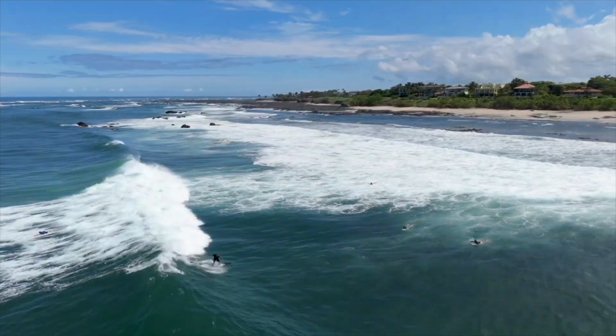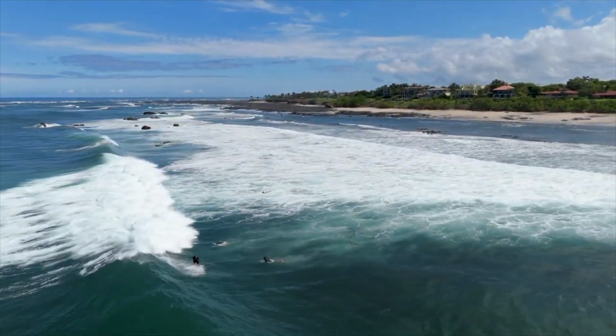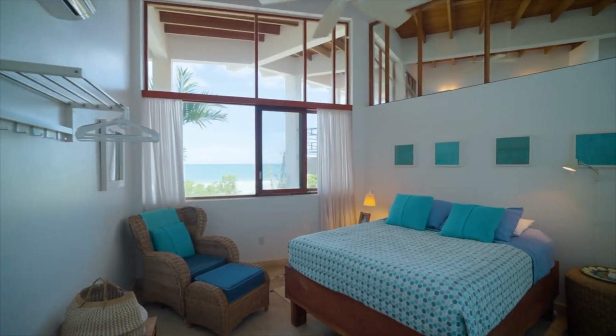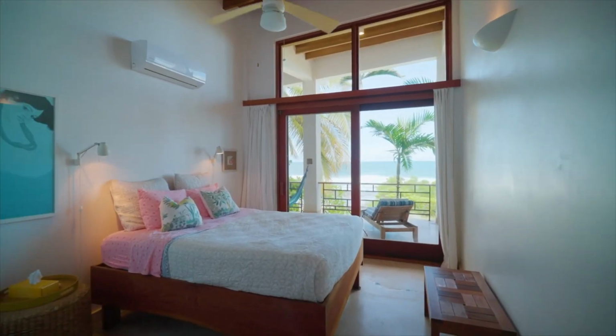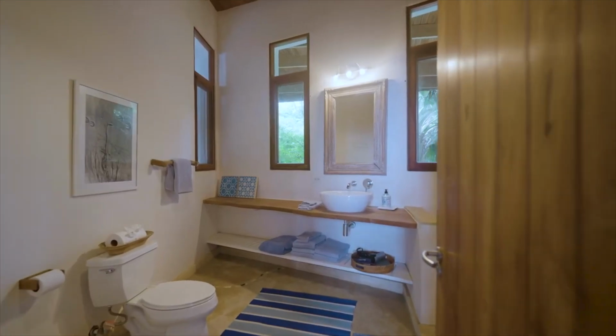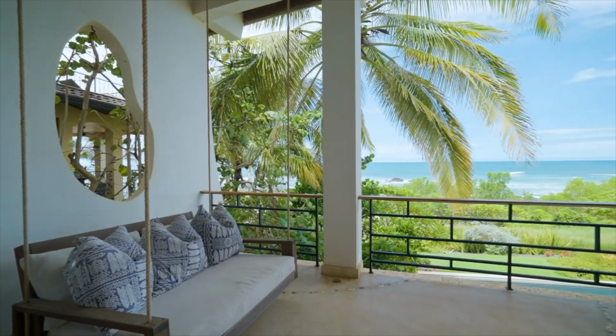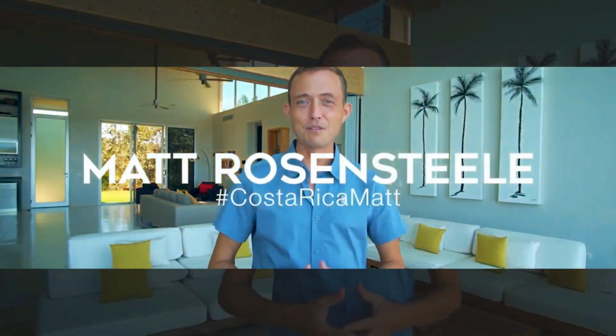So today, we're not only going to be looking at Casa Ohana as a beachfront home, but we're also going to discuss how the design really integrates the outdoor and indoor areas. We'll be talking about the brilliant use of large spaces to create airflow. And really, we'll be looking around a home that was designed masterfully for the location. Stay tuned.